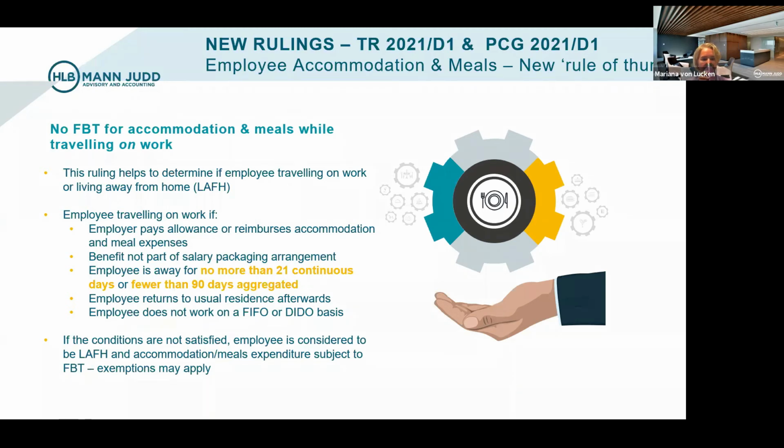Now, if those conditions aren't met, so if you're away for say 30 days straight or 100 days during the FBT year, that employee is now going to be considered to be living away from home. And what this means is it opens you up to FBT exposure on any accommodation and meals expenditure that you pay or reimburse them for. Now, it's not all over yet. There is a living away from home allowance, which might be able to help.